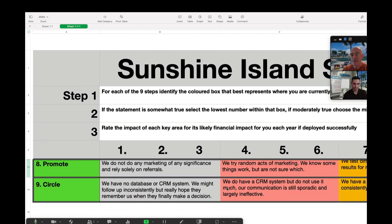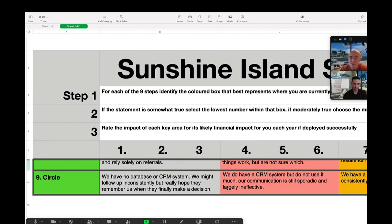Good man. Now, finally, circle. Circle is about circle of love. Circle of love is our nurturing. Once we get these leads and people following us, or people requesting information, or the resources I talked about earlier, or just come on to any database that we have, we can either do nothing with them and ignore them, or we can stay in touch with them. And that's what this is about.